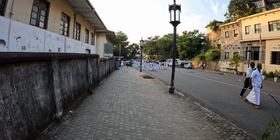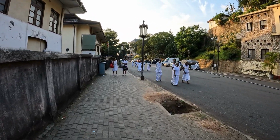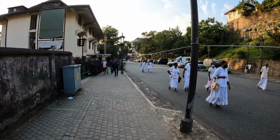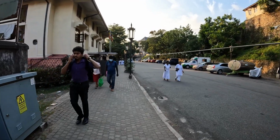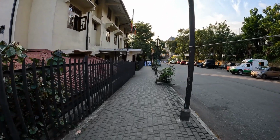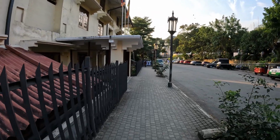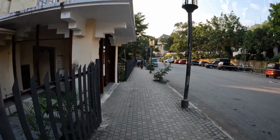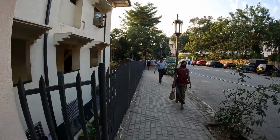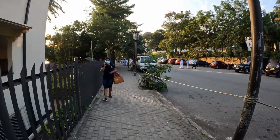We're now walking through the compound of the Temple of the Tooth, and you can see all the pilgrims going home from a day at the temple. This is the most sacred temple in Sri Lanka, and it holds a tooth from Lord Buddha, which is supposed to be one of the most sacred parts of the body.